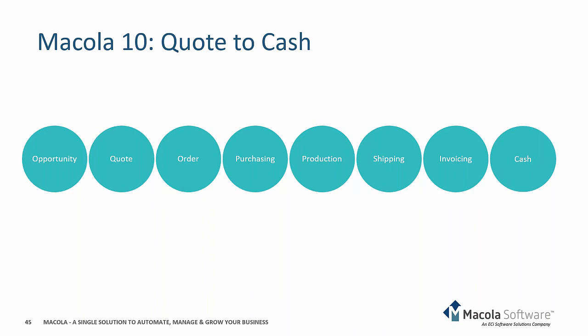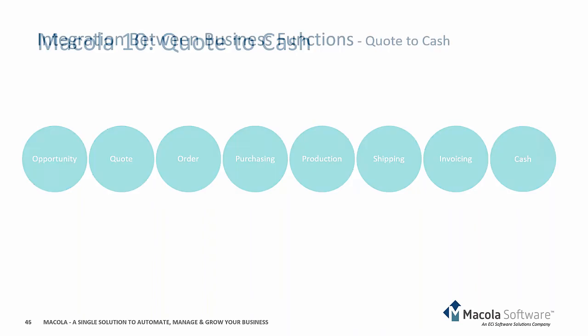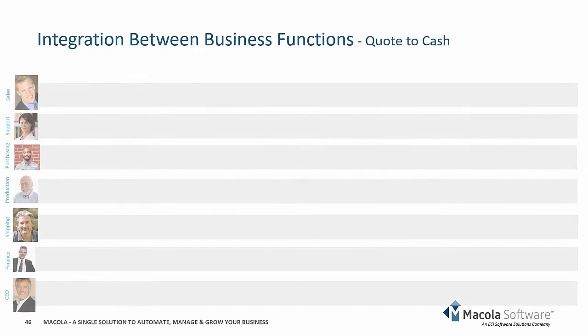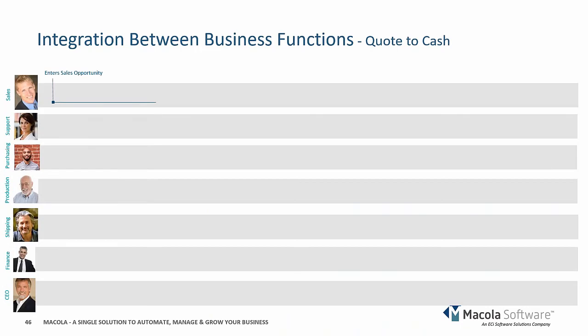So we're going to end up walking through opportunities to quotes to orders to purchasing all the way to receiving cash on this. And Nick's going to give us an automation here. He'll probably describe how this works. So we're going to begin with our sales rep up there in the upper left. He's Ron Cali. He's going to enter a sales opportunity. He may review that opportunity, work with that, enter a quote for the customer, maybe get involved in reviewing that quote in the field with the customer, and he might promote that quote or get the order directly from the customer and convert that into a sales order.